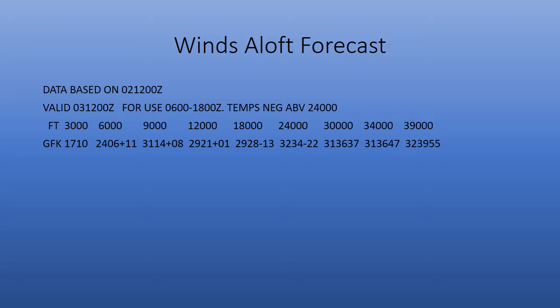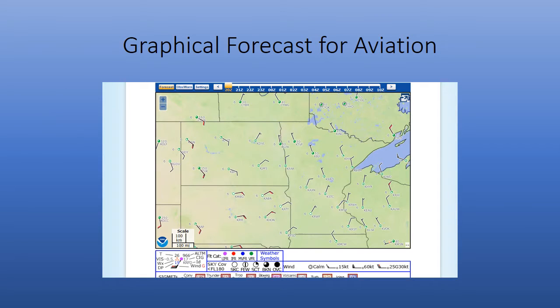Our winds aloft forecast will be valid from 06 to 18 Zulu, and the temperature is going to be negative above 24,000. And the last slide here is the graphical forecast for aviation. It gives you a general outlook of what to expect, and that's it for my weather brief for today.